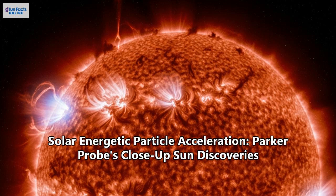Enter NASA's Parker Solar Probe, a mission so audacious, it's literally flying into the sun's atmosphere. Launched in 2018, PSP is on a daring journey to get closer to the sun than any spacecraft ever before, all to unravel its mysteries, especially how these high-speed particles get accelerated to such incredible energies. Fasten your seatbelts, because we're about to get up close and personal with our star.